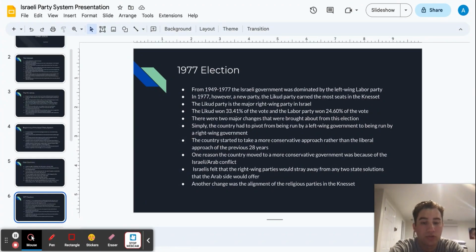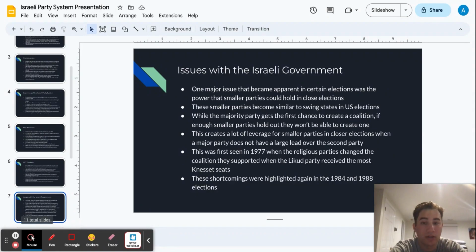One reason the country moved to a more conservative government was because of the Israeli-Arab conflict. Israelis felt that the right-wing parties would stray away from any two-state solutions that the Arab side would offer. Another change was the alignment of the religious parties in the Knesset. Issues with the Israeli government.